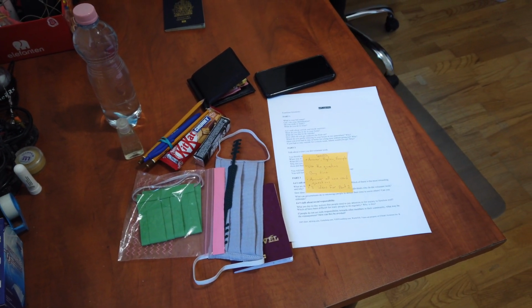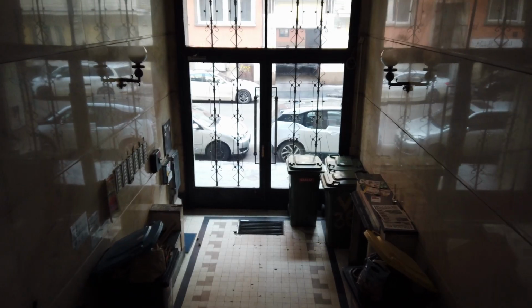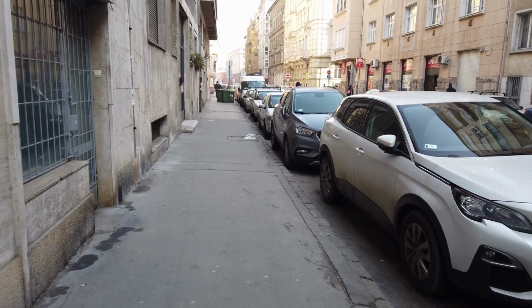Now let's leave for the exam. I'm now heading out for my exam. I have all of the items which I just showed you. My face mask is on. I'm confident, I'm ready, and I'm out the door. I'm wearing semi-formal clothing, a dress shirt, no necktie. Let's go. All right, here we go to the IELTS exam.